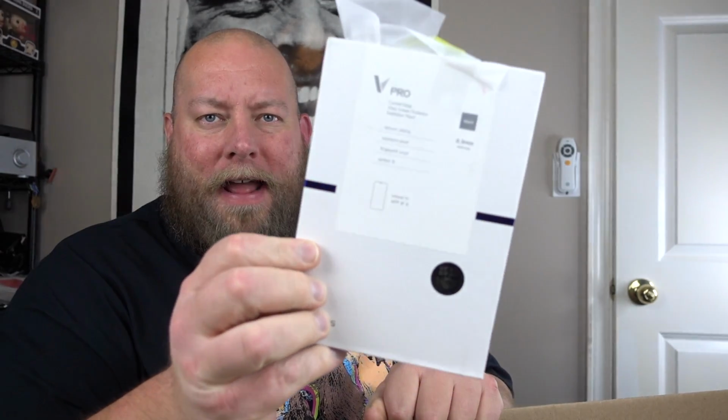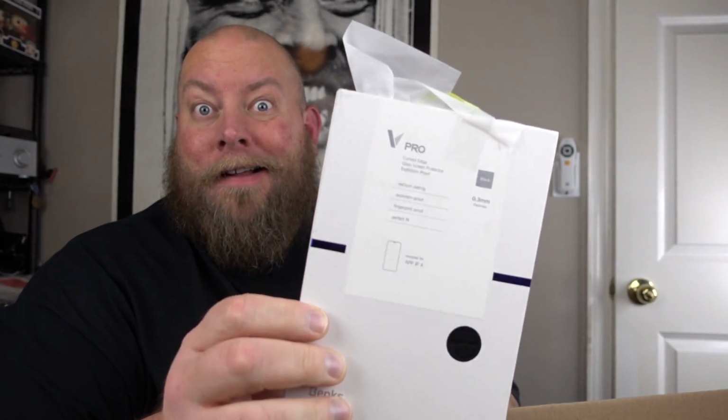Next item, we've got a curved edge glass screen protector for an app IPX. So I guess they're trying to get around calling it an iPhone X. They're just calling it an app IPX. Say that 15 times real quick. Yeah, whatever. It's like $1 junk.